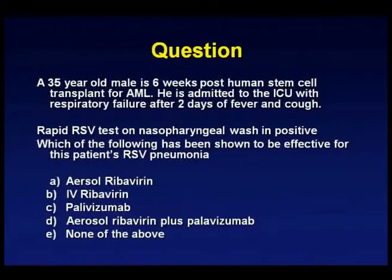Now, this question: a 35-year-old male is 6 weeks post-stem cell transplant for AML. He's admitted to the ICU with respiratory failure after 2 days of fever and cough. A rapid RSV test on nasopharyngeal wash was positive.